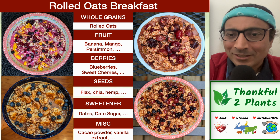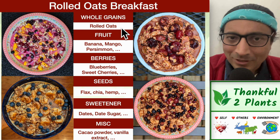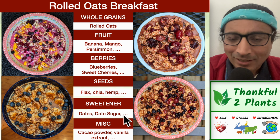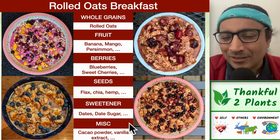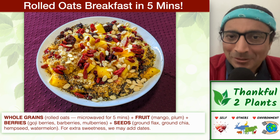Here's another way to visualize it. These are the same components I just showed you: whole grains, fruit, berries, some seeds, sweeteners like dates and their variants, some miscellaneous things. Okay. This is a nice picture. This was actually made in 5 minutes.